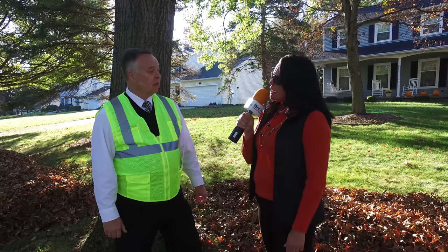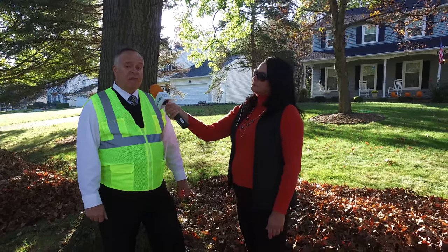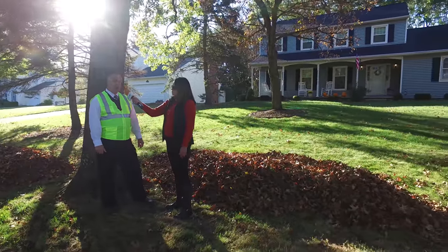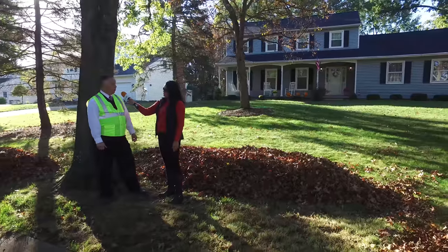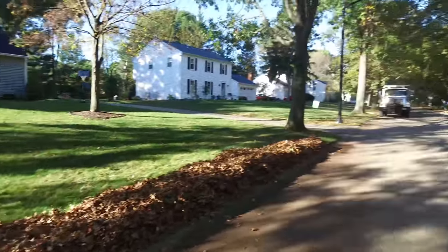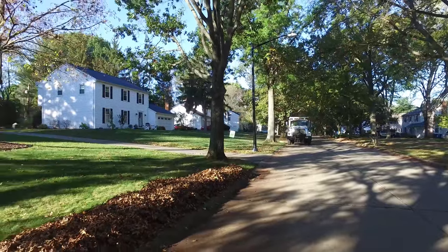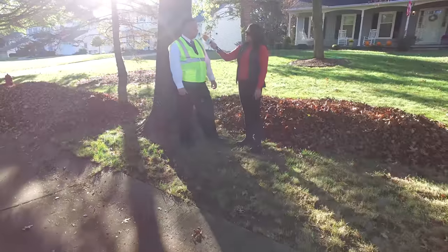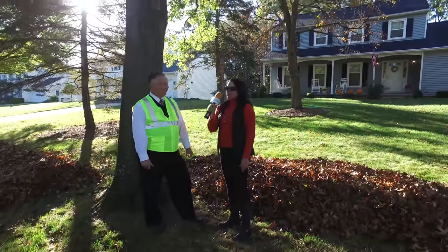When does the leaf collection actually start? October 23, Monday. So next week we're going to be picking up leaves. And how are the collection areas divided up? Well, it's kind of interesting. Hudson is divided by routes 303 and 91 into four separate quarters or quadrants, so that we do two quadrants each week. And once again, www.hudson.oh.us will tell when your particular quadrant is being picked up. Perfect.